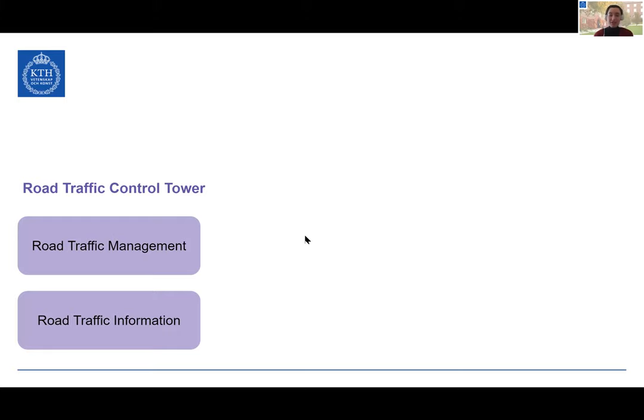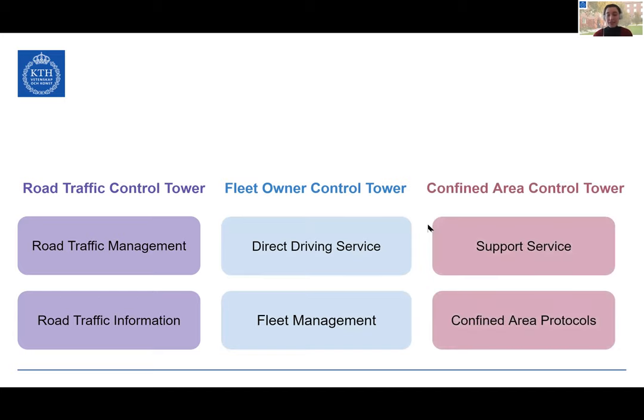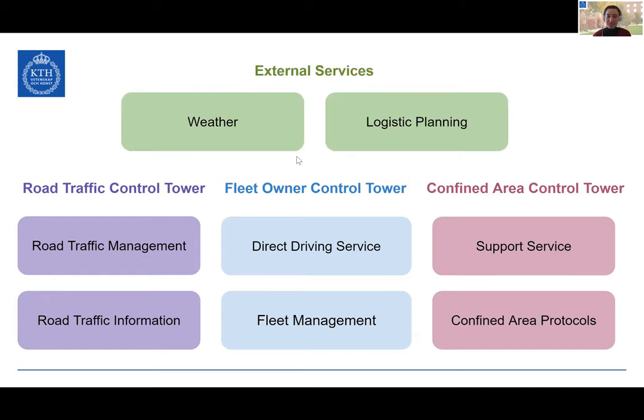So for example, the road traffic control tower can work as an information source for the other towers, but also have some management roles in the city and the roads. Moreover, for the fleet owner control tower, here you can have direct driving or remote driving of the vehicles and fleet management. For the confined area, there could be some sort of support to the vehicles in that hub or area, and then defining a set of rules and protocols that need to be followed in that area. And this is similar to the road traffic control tower, but it has a smaller scale. Moreover, for external services, we have weather or logistic planning.